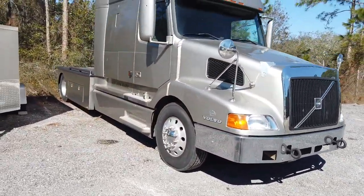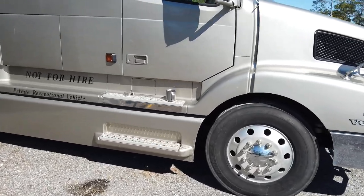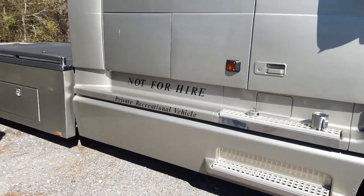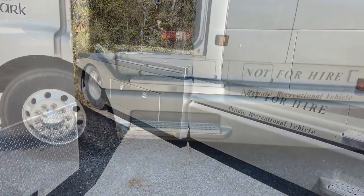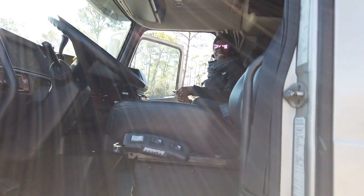This is the passenger side. As you see, we do have to figure out a solution to getting the dogs in the truck, because that's pretty much a straight up set of steps. And we got a big toolbox back here as well. Let's go ahead and look. As you see, we got to climb up the ladder to the truck where Candace is sitting in the passenger seat.